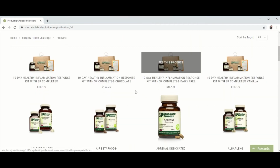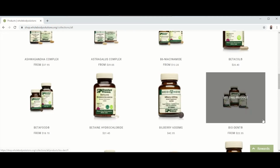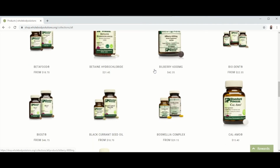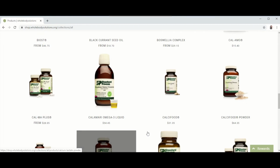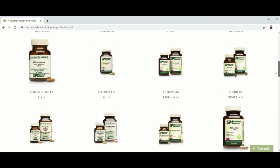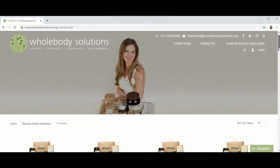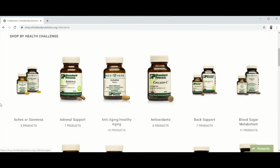Once we get to the Standard Process page, you'll take note that we have a wide array of our Standard Process products. Some of those that you may have come to know and love by shopping in store are now available online. I'd like to note that we do not have all of our products available online, as they are provider specific and there are certain regulations on a given product. So if you do not see a product, please don't hesitate to call our front desk at 617-328-6300 or just shoot us an email, frontdesk@wholebodysolutions.org.